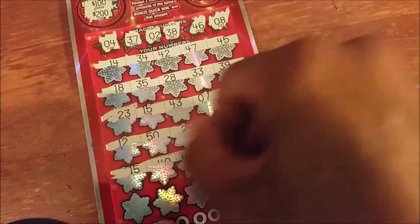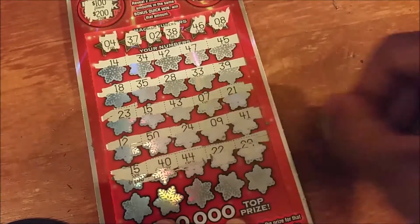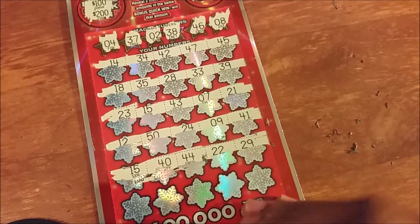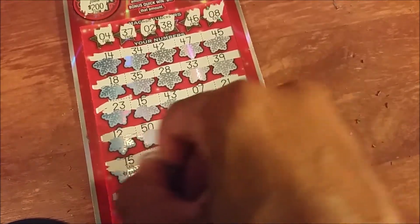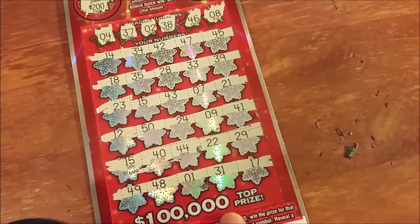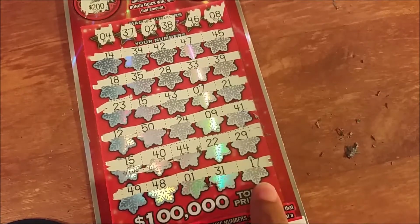1, 5x, 10x. 15, 40, 44, 22, 29. Nothing on that one. Last row. $49, $48, $1, $31, and $17. Nothing on this ticket, number 33. Got one more to go.